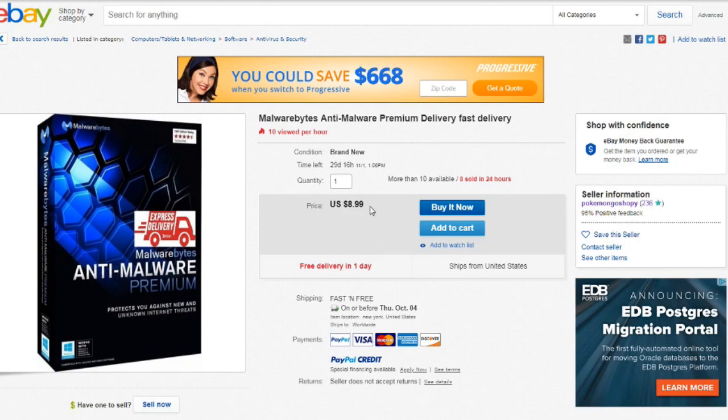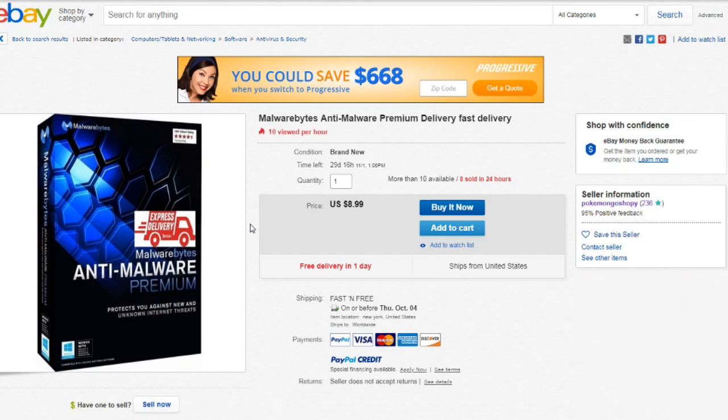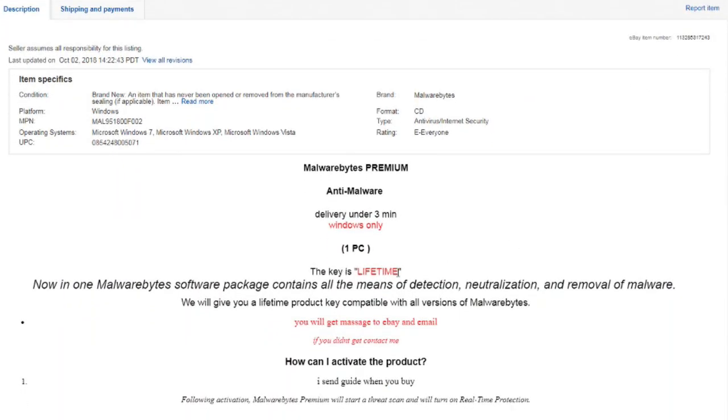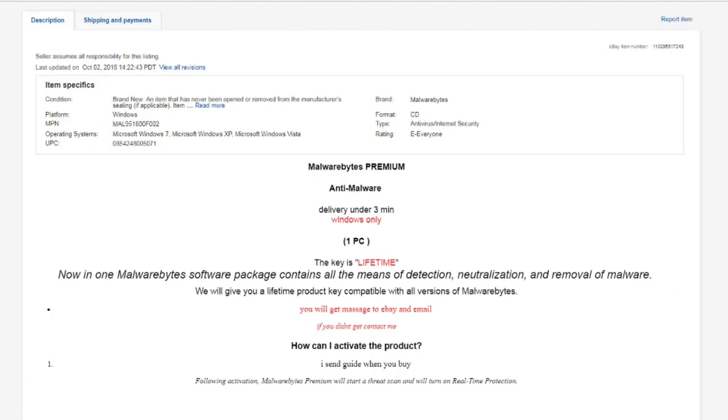So my advice, guys, on eBay is anytime you see somebody selling something, I don't care if it's a game, I don't care if it's a key for a product like this, if it sounds too good to be true, it probably is. Now, when you think about the cost of getting MalwareBytes protection at $25 per year, and you see this guy selling keys that'll give you a lifetime subscription to the product, well, right there, that should raise a huge red flag.